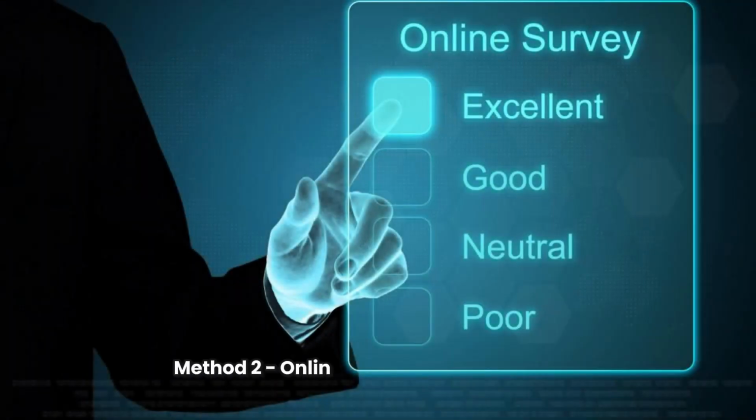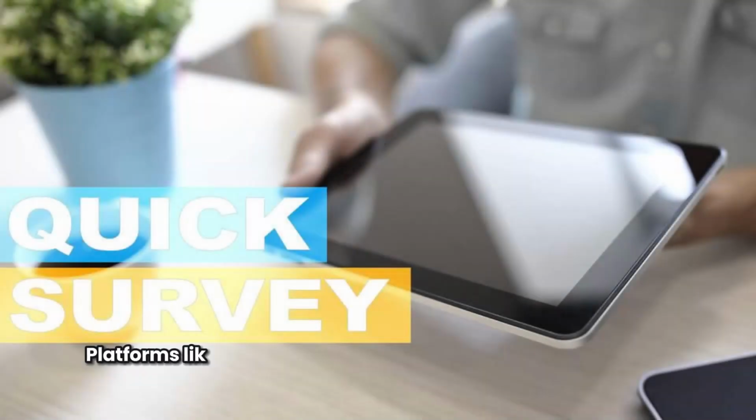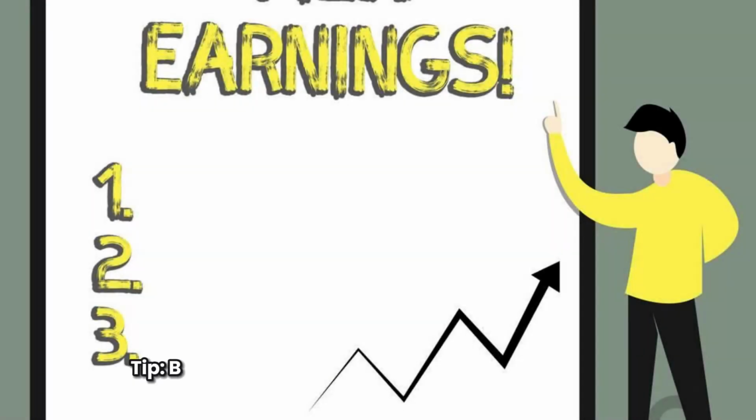Method 2: Online surveys and reviews. Platforms like Swagbucks and Survey Junkie pay for your opinions. Completing surveys during your free time can add up over the month. Tip: be consistent and watch the earnings grow.